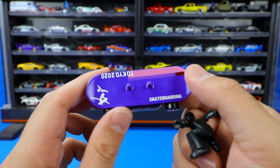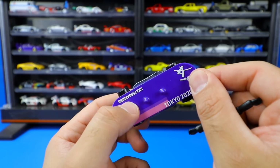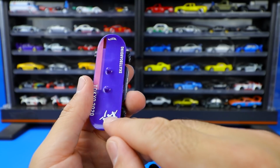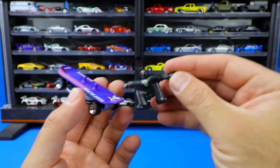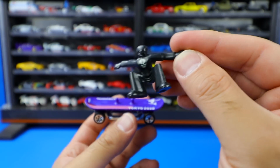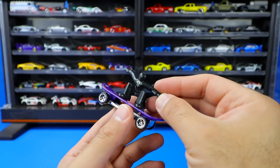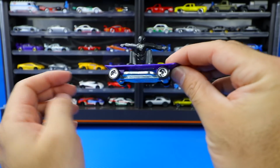So there we go. So we've got this skateboard right here, and you can see it says Tokyo 2020 skateboarding right there. There's the little logo and stuff for it, and then we've got the little dude guy with his arms out and he's all balancing. He's even got the little Olympic logo just on his chest right there, so that's a nice little touch to him. And there we go. Let's go ahead and just put him on there, and so he can go on there and he can skate around and stuff if he wants to.